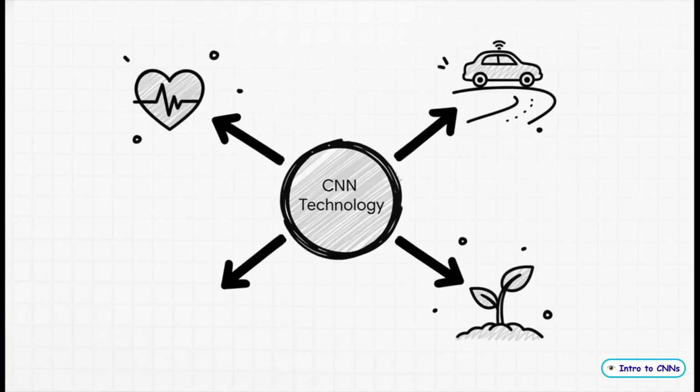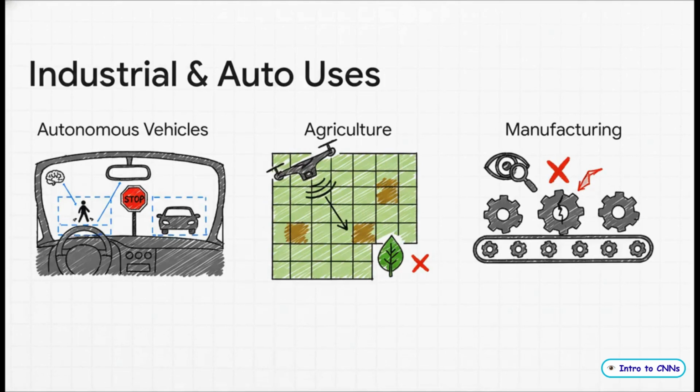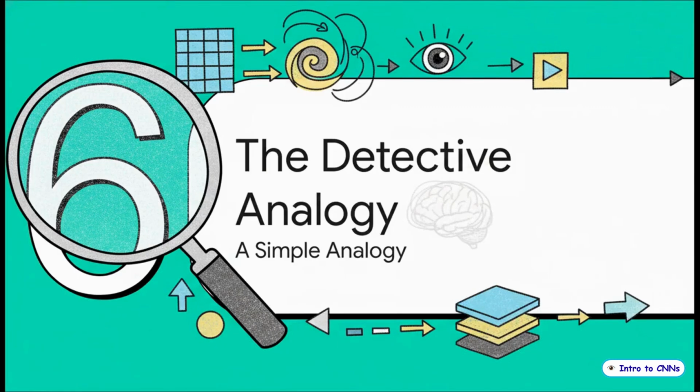But the impact doesn't stop at the hospital doors. CNNs are also fundamentally changing how we get around, and even how we grow our food. The eyes of a self-driving car? Yep, that's a CNN, working in real time to identify pedestrians, read traffic signs, and keep track of other cars. In agriculture, CNNs analyze drone and satellite images to monitor crop health over massive farms. And in factories, they're on the assembly line, spotting tiny defects with a speed and reliability no human could ever match.